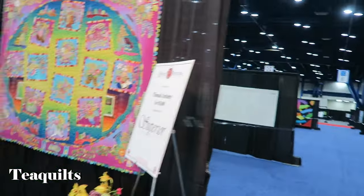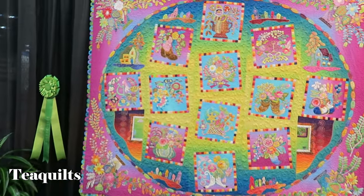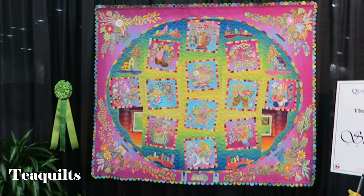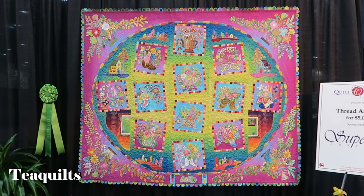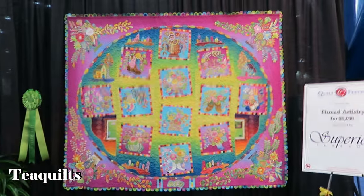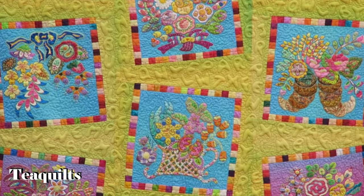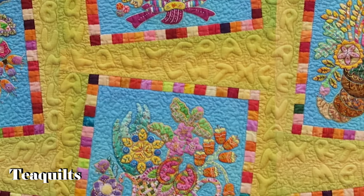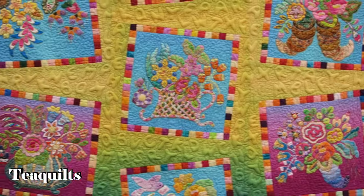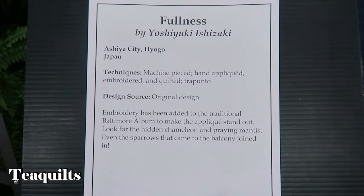This is Superior Threads, Threads Master Award for Thread Artistry, $5,000. Step back so you can see the entire quilt. By someone from Japan. I have to show you the sheet. I can't read that name, so hold on a second. I want you to see that. Beautiful. Looks like all hand needle-turn applique with pieced frames. So let's get to the sign here. That's who made it.